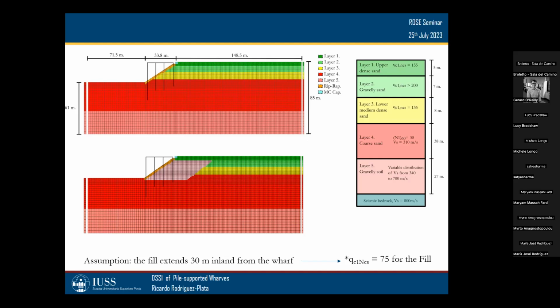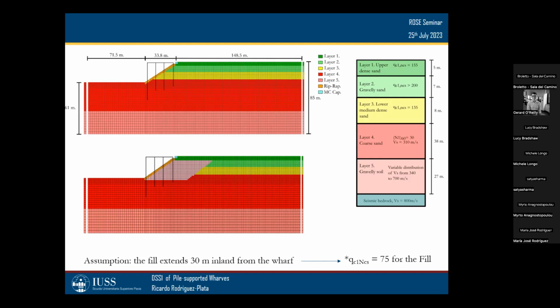Now the interface elements. As I mentioned before, we are not using interface elements. We are assuming that the pile moves without relative displacements with the main grid. So the pile and soil are attached; the grid points are attached. Yes, I'm just curious about the elements. Do we have some sort of contact elements between the elements? No, they just share the same node.